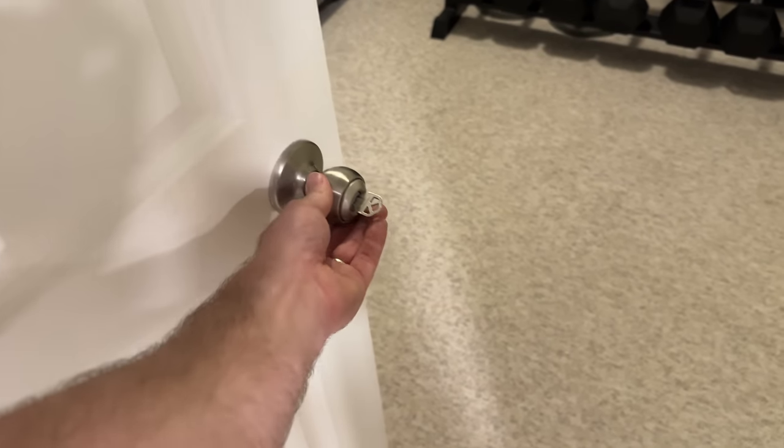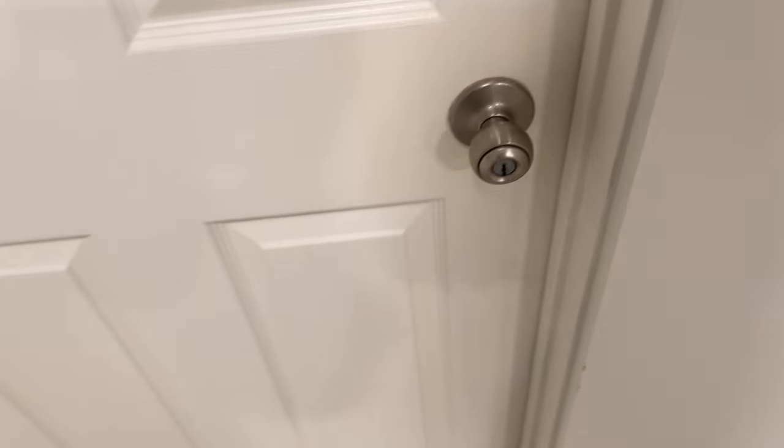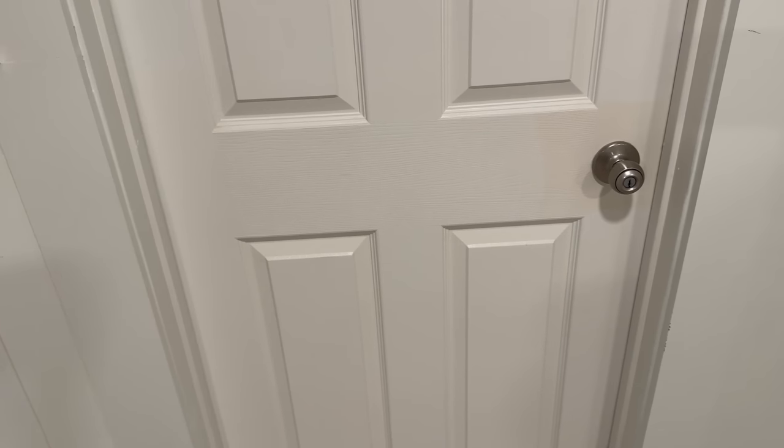And just so everybody knows, I do have a lock on this door with a key, and we always keep it locked. And the treadmill, we have the key out of it at all times, and we always hide this key as well.